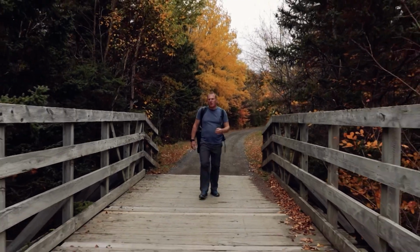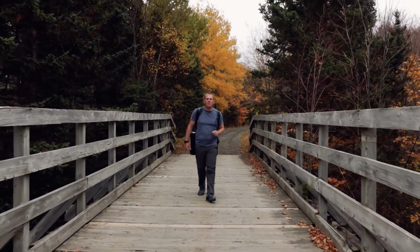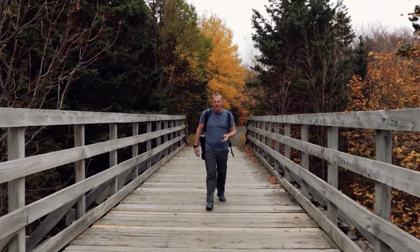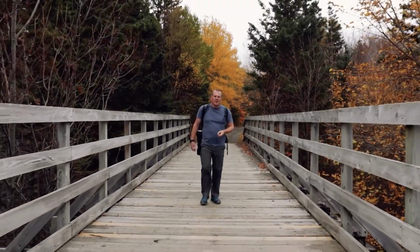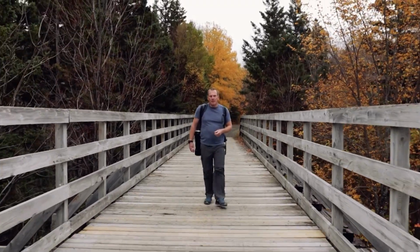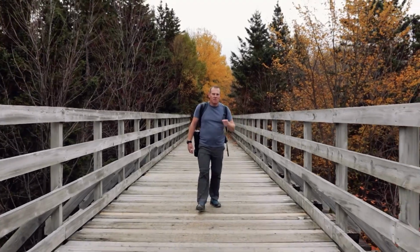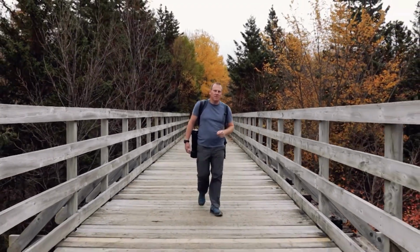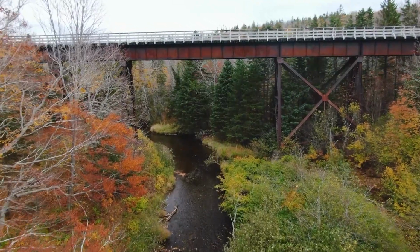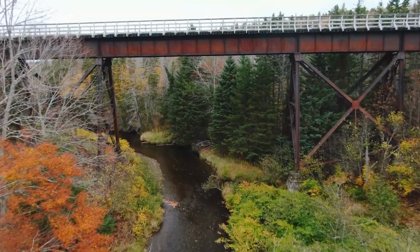This is the Deepdale Trestle Bridge. It was built in 1901, and it's said that it took 100 men all summer to build it above the Broad Cove River below. It was originally built of wood, but it was upgraded to steel in the 1930s. The bridge itself is about 100 meters long, and it sits 25 meters above the surface of the river below. These days, the trail portion has been reconstructed of wood, just like in the original bridge.